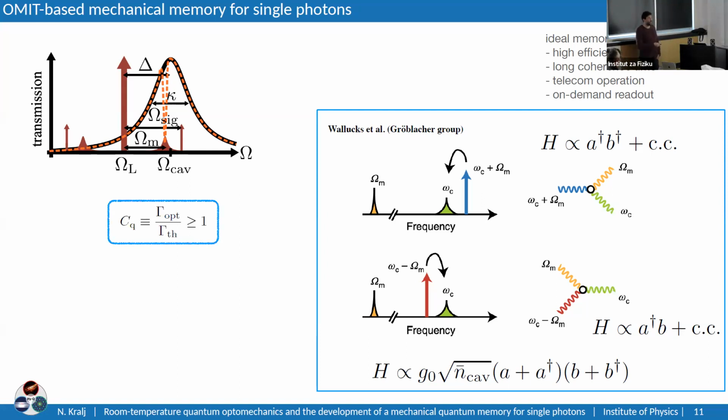You still want to have a cooperativity larger than 1 for two reasons. First, you want to be able to initialize your mechanics in the ground state before the single photon comes, because otherwise you wouldn't know when you retrieve a photon from the phonon whether it came from the phonon created by the photon that you sent, or by a completely different, unrelated thermal phonon. And the second thing is that you want to be able to read out faster than the mechanics decoheres. And basically, this is what the cooperativity is, even if I forgot to explicitly say it. It means that you are able to talk to your mechanics via the optics faster than the mechanics decoheres.